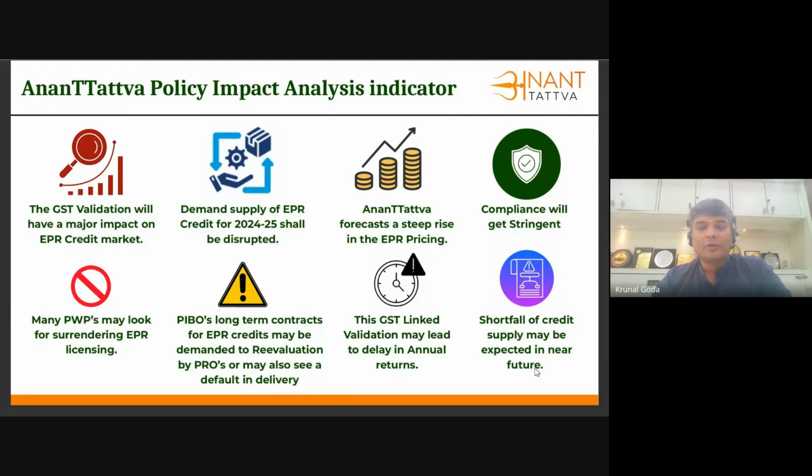So in order to address this disruption, it is a need of the time that we come together as every stakeholder and support this industry collectively, because this industry is bringing the change. This industry of the recyclers is bringing the change, and they are supporting not for themselves but for us.